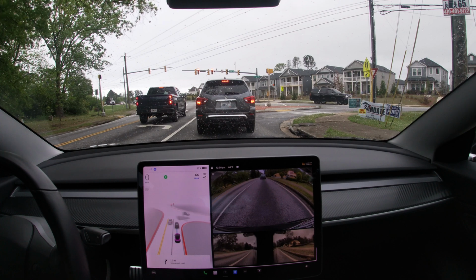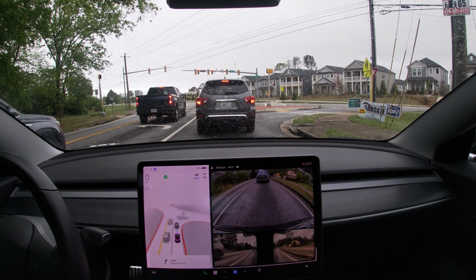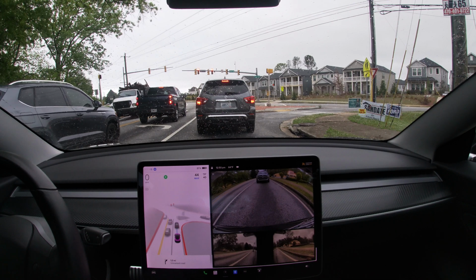So let's see if today we have a good experience, at least when it comes to this particular turn here. The road we're going to be turning onto is going to be Floyd Road. We are currently on Hicks Road out in Smyrna, Georgia.